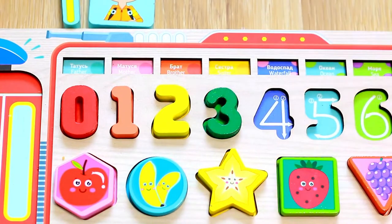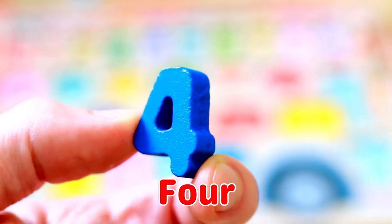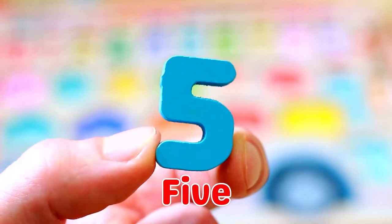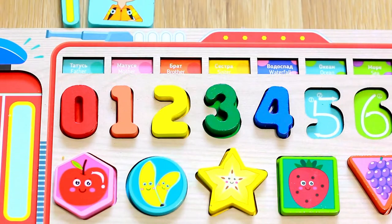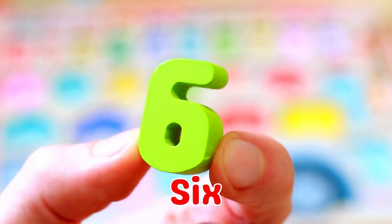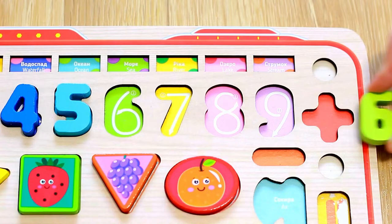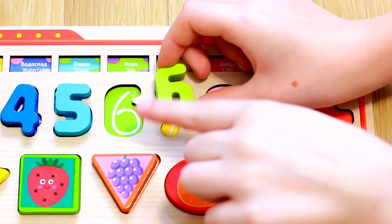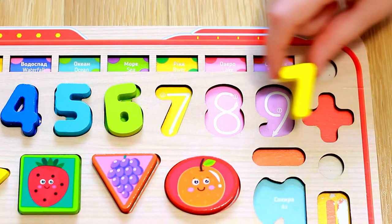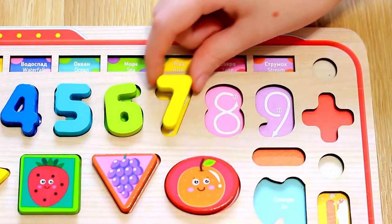Now, let's discover the next number. 4. Could it be 4? Indeed, number 4. Find the right spot for it, yes, right there. 5. Spotting number 5 now. Can you help me place it? Not here, got it. And there we go, number 5 is in place. 6. Oh, look, it's number 6. Where should this one go? No? Here it is, number 6 secured. 7. Now, let's uncover the mystery of number 7. Where does it fit? Maybe here? Exactly. Number 7 is a perfect fit.